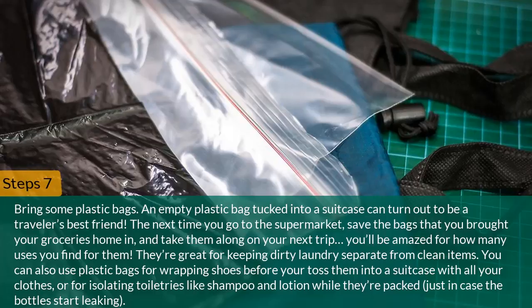They're great for keeping dirty laundry separate from clean items. You can also use plastic bags for wrapping shoes before you toss them into a suitcase with all your clothes, or for isolating toiletries like shampoo and lotion while they're packed, just in case the bottles start leaking.